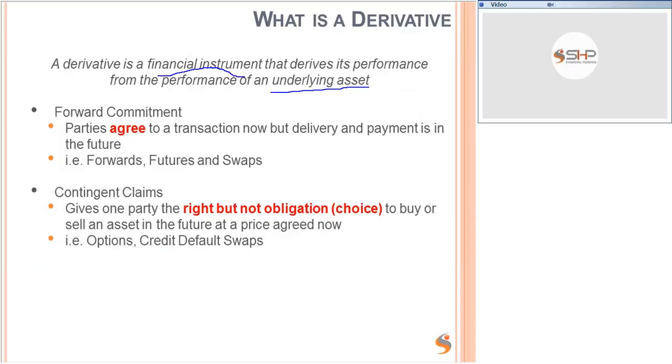So if the share price is $12 and you have an option to buy it for 10, then that option has some value for you because you can buy a share worth $12 for $10, the exercise price. Okay? So this is how the derivative, the share option, derives its value from the underlying asset, the share in this case. And we've got different types of derivative contracts. So we've got forward commitments and contingent claims.